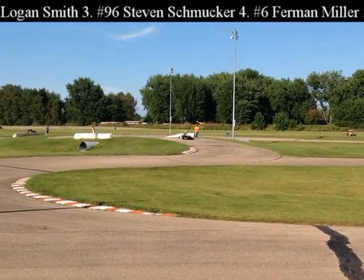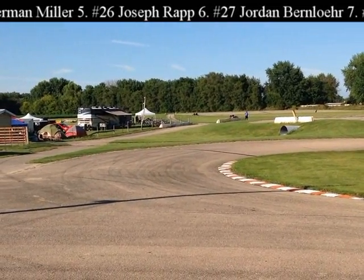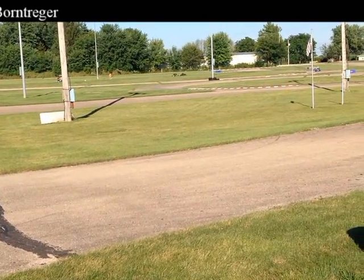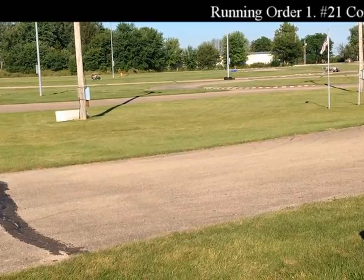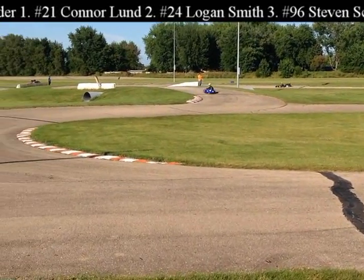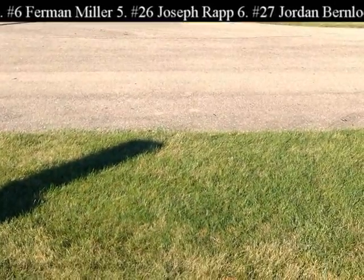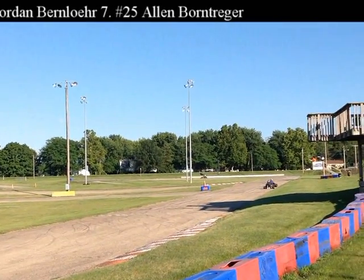Coming to the checkered flag here shortly, Logan Smith second, but here comes the 26 of Joseph Rapp in the draft now behind Furman Miller, trying to get the spot away. We'll see if he can do anything in this hard braking zone. Brakes a little early. We'll see what he does here. Through turn 7, he's to the inside of the 6th. The battle for position continues. They're side by side for the 4th spot here on the final lap, the 6th and the 26. The 26 has to fall back in line, and they come across the line and will receive the checkered flag.